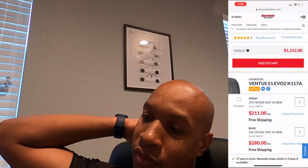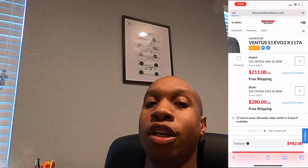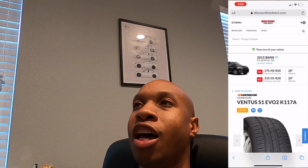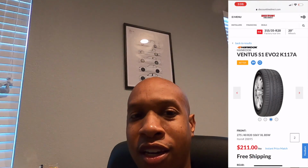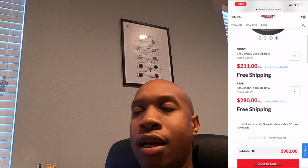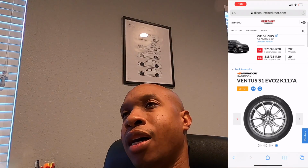If I'm in the staggered size, the 275 315 rears, I'm going to look at, I like the Hankook Ventus SL1s. I put those personally on my X5. I thought they're a smooth riding tire. I had a special, I was able to get them for like $600, but right now they're going for $900.